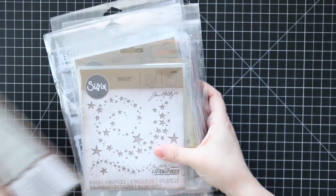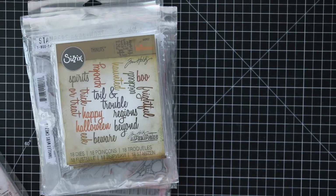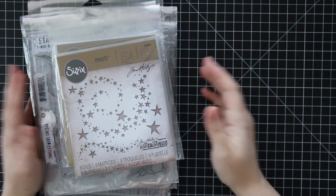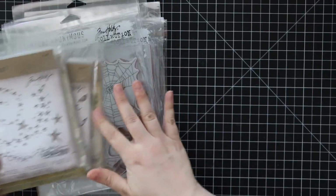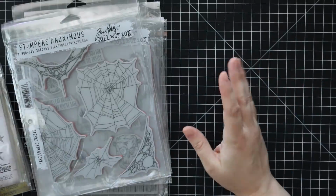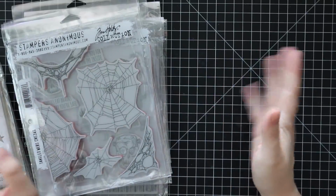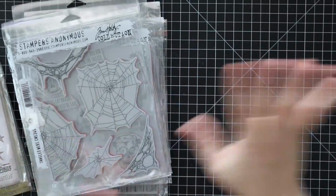So, the Tim Holtz Halloween goodies that I ordered 2 months ago just got here, and Halloween's like, what, Wednesday? I don't even know if I'm gonna have time to use this stuff. I'm so frustrated, but let's just get into it. I also have some Tim Holtz Christmas stuff that I ordered only a few weeks ago that is already here. So I'll share those, and then like I said, there's a giveaway. Let's just get into it.